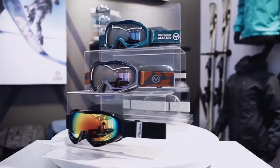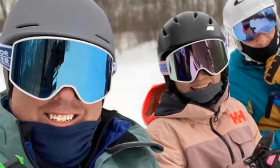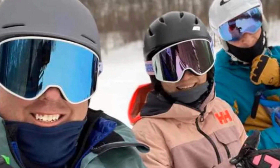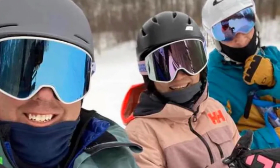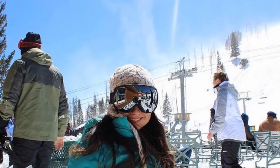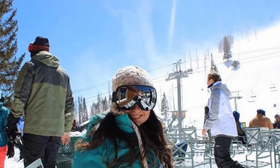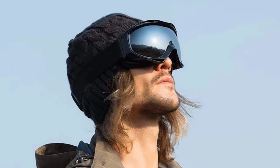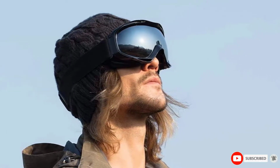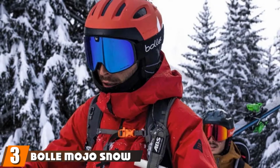A snowboarder writes, "They basically never fogged up except in blizzard conditions at the top of the mountain. The tint was perfect for a sunny and cloudy day, and they were so comfortable to wear on my face and slid up to rest on my head when not in use on the bus ride home." They conclude that these goggles actually looked and worked way better than their $20 price tag. And for one casual skier, these did just the trick. "They are just as beautiful in person as they are in the pictures, and for me the price point I couldn't beat." The number 3 position is held by Bolle Mojo Snow Goggles.